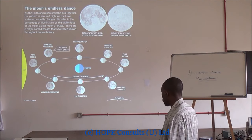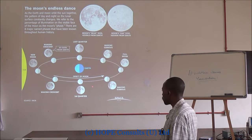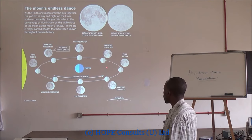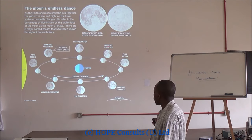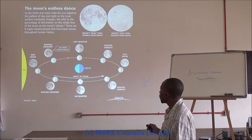Of course, the transition is not just from here to here. It keeps enlarging until you have this distinct point. And then here it becomes a full moon, and then it starts decreasing again, proportionately to the waning gibbous, then becomes a quarter, the last quarter.